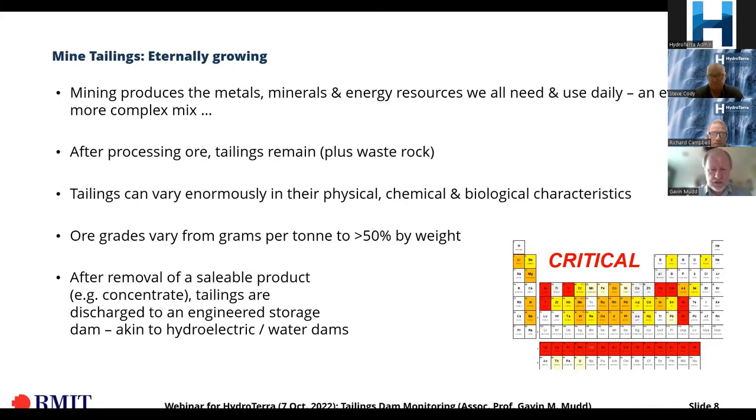So when you're looking at the different metals, they all have their own story. But gold mines, we're dealing with grams per ton. So for every ton of ore you process, you get a ton of tailings pretty much. With iron ore, probably 80, 90% of the material you process becomes saleable product. And so only 10 to 20% actually becomes tailings. So there is that sort of variability right across the industry, but we need to understand all of these, the characteristics of tailings, how they're produced and so on.